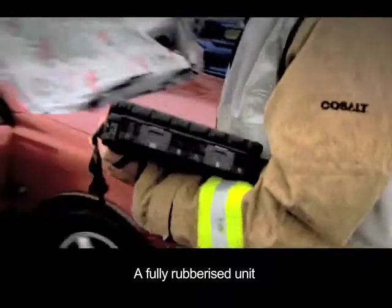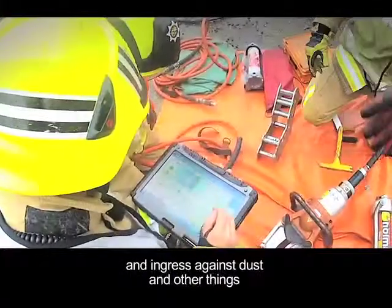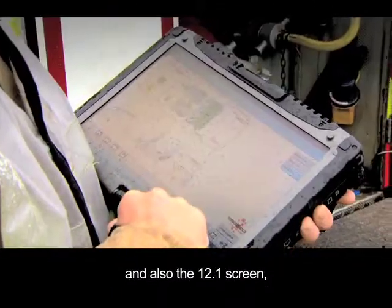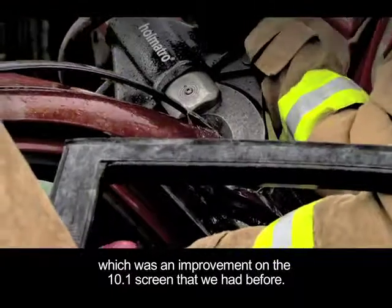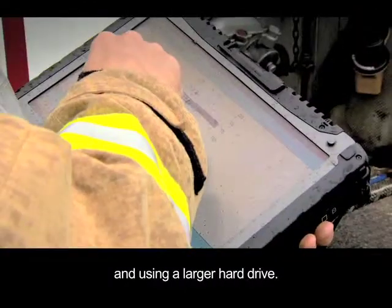A fully ruggedised unit gives us protection against impact, shock, drop, gives us a degree of waterproof and ingress against dust and other things that we might find in the environments that we operate. And what attracted us to the V200s was the fact with the large hard drive and also the 12.1 inch screen, which was an improvement on the 10.1 inch screen that we had before. So it allows us to display the information on a wider screen, clearer screen, using a larger hard drive.